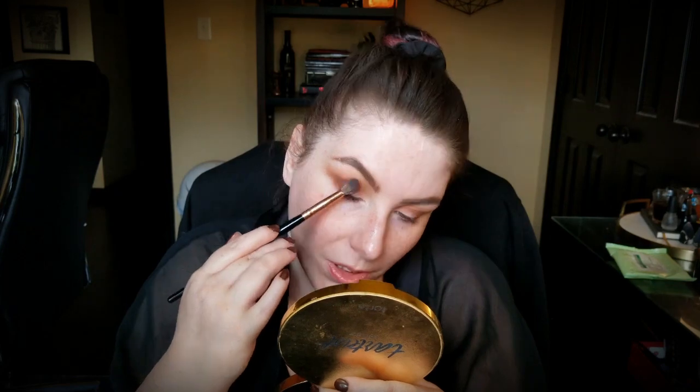Shade it a little more. Try to make sure they're nice and even. I'm doing the same thing on both eyes to try to create as much symmetry as I can that I don't have naturally. I have a very asymmetrical face going on. Like, I know, it's a mess. It's like a Picasso painting over here. So I like to use makeup and contouring and shade and light to create symmetry.